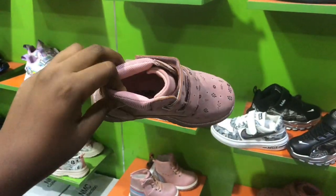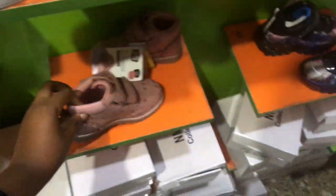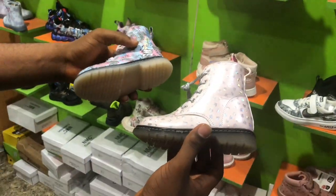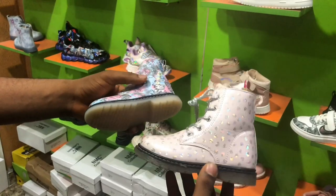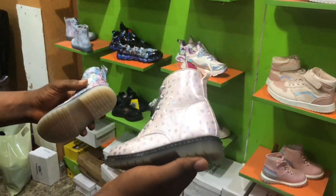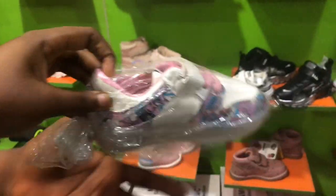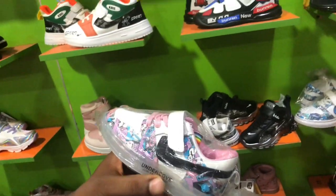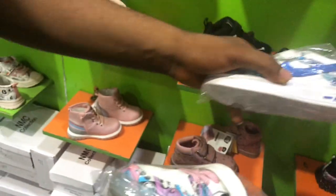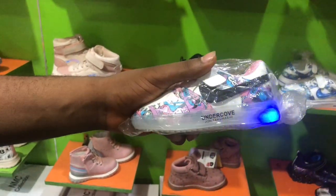This one is 6,500 naira. Okay, this one is 6,500 naira. These are for 6,000. Okay, 6,000 naira. Do you have different sizes? Yes, different sizes. Different colors available. Okay, 6,000 naira. What of this one? Yes, it has lights.